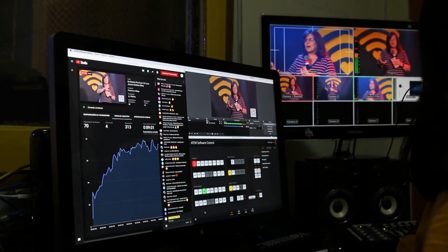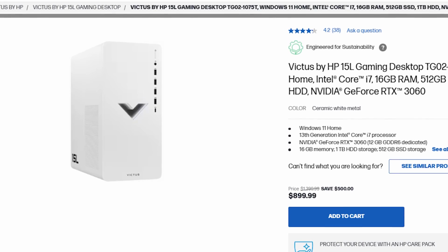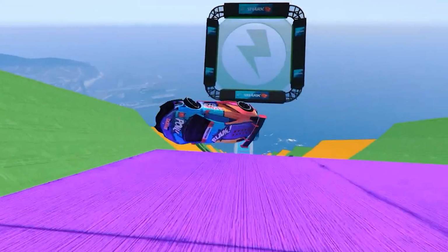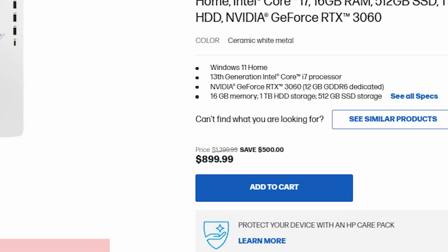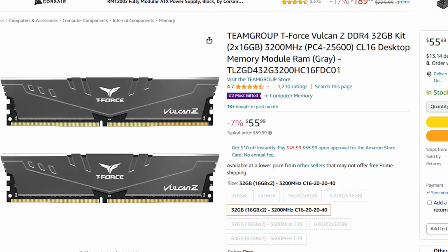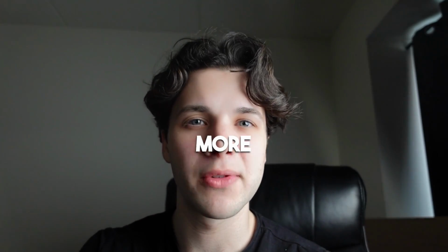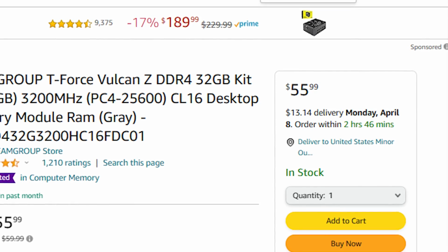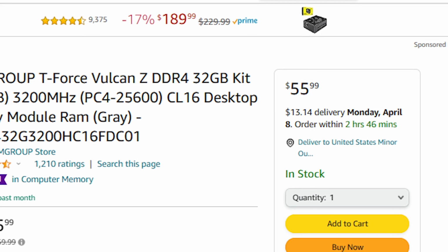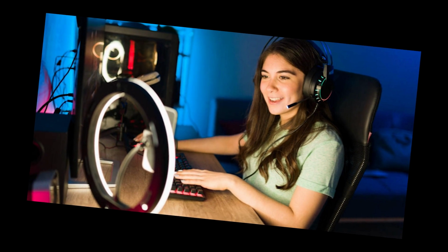Also, if you want to do streaming but not gaming, this PC is going to work perfectly fine for those type of streams, especially if you are on a budget under $1,000. This PC right now is on a $500 discount and it's $900, and you can replace the RAM to 32 gigs of RAM, and that's going to help your streaming because you will have more room to open more tabs while streaming. So upgrading to 32 gigs of RAM is going to cost you about $50, and in my opinion is worth the upgrade, especially if you want to do streaming.